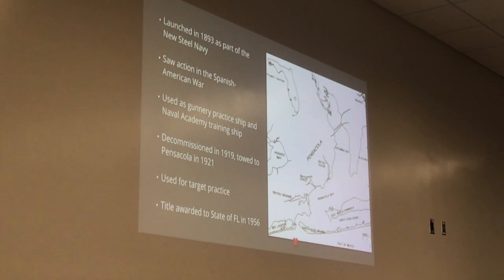But it worked. They sank USS Massachusetts in the right place, or kind of in the right place after a couple tries. Unfortunately, it took them a few tries to sink it where they wanted to. It's still very close to Pensacola Pass, so if you're familiar with boating in the area, you know that it is definitely a hazard to navigation for boats coming into Pensacola Pass.